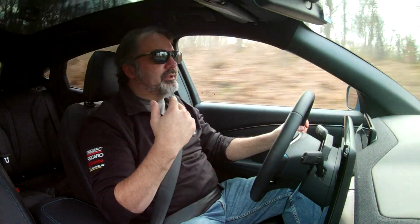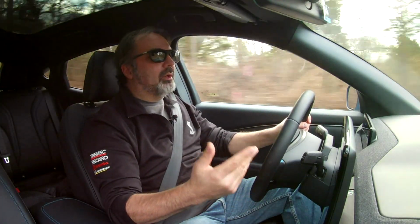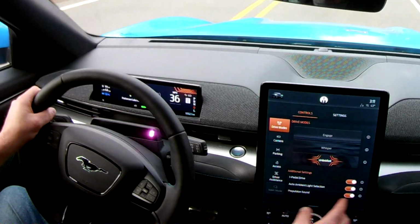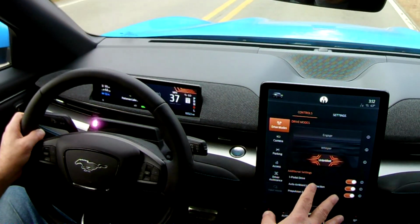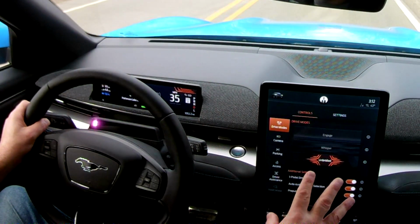It also does the same for the regenerative braking. In Unbridled mode, you get more aggressive regenerative braking than you do in Whisper mode or in Engage mode. And you also have the option here separately for one pedal driving. You can set that and it'll remember what your settings were, so it always goes back to whatever your last settings were.